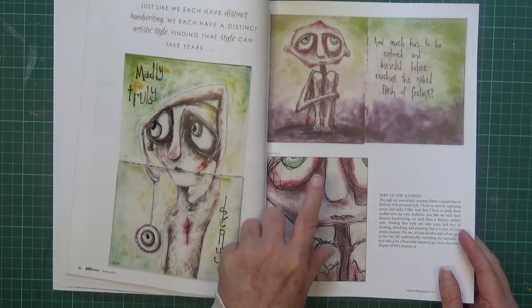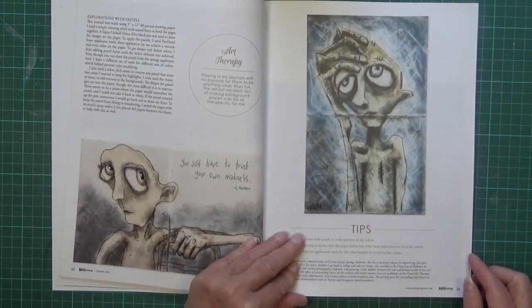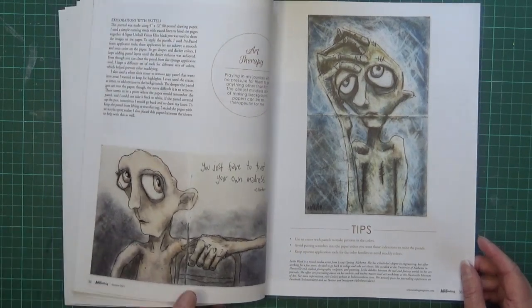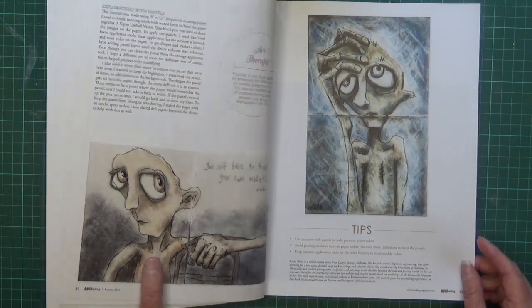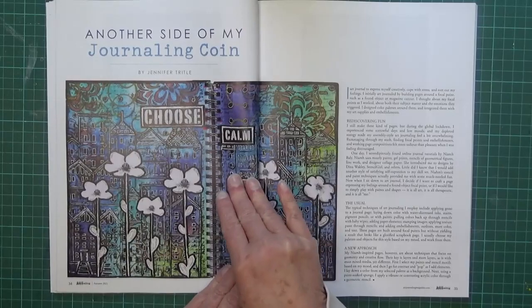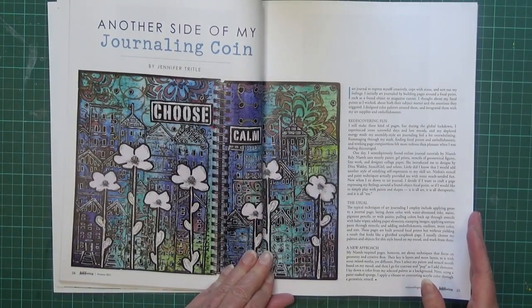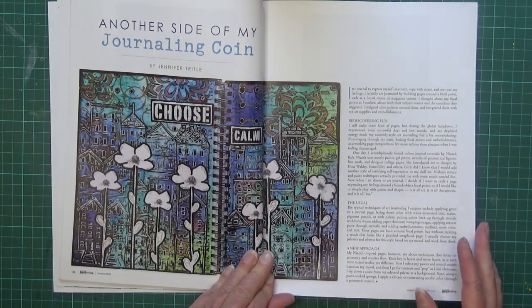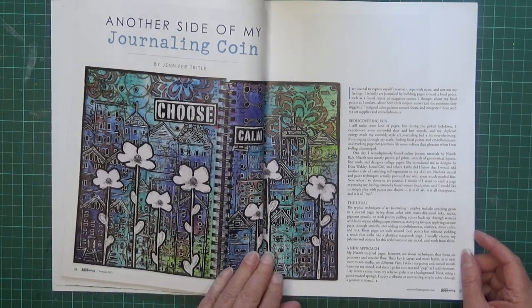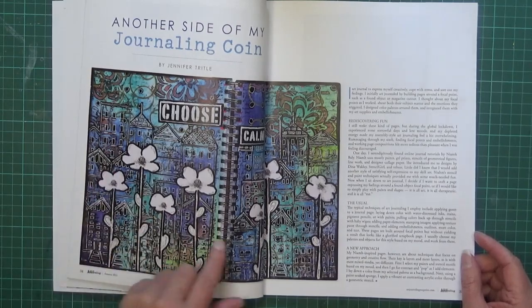But this, I really love those. I like this particular one. Reminds me of how I feel quite a lot of the time. There's a face there, but the rest of the head's not there at all. This one, Jennifer Trittley, not sure how you'd say it, but interesting again. You've got the very colourful background, and then you've got the buildings, and then the flowers that stand out.